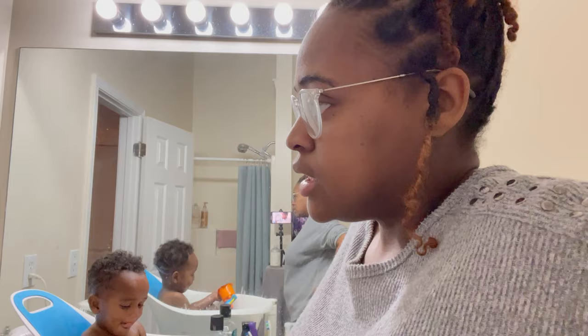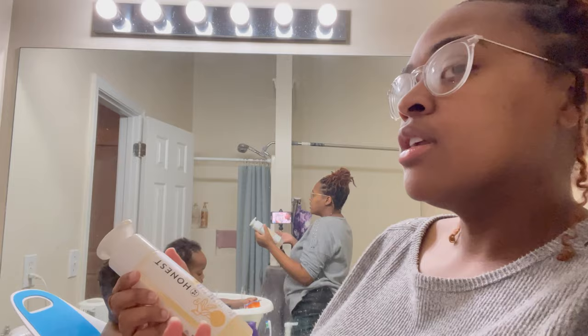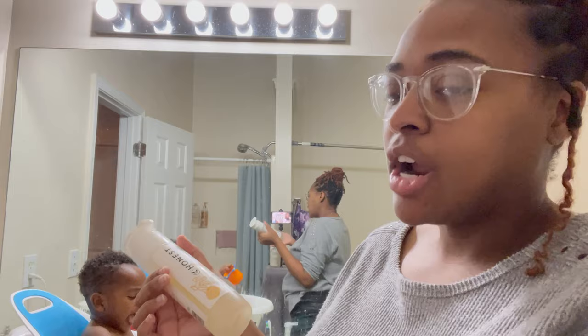But my boss gave us this Honest shampoo and body wash. It says citrus and vanilla extracts and coconut oil. So coconut oil seems to be like a big one that we use for his skin. And we'll probably try it on her too. But we would just rather not try something we have never tried on her.